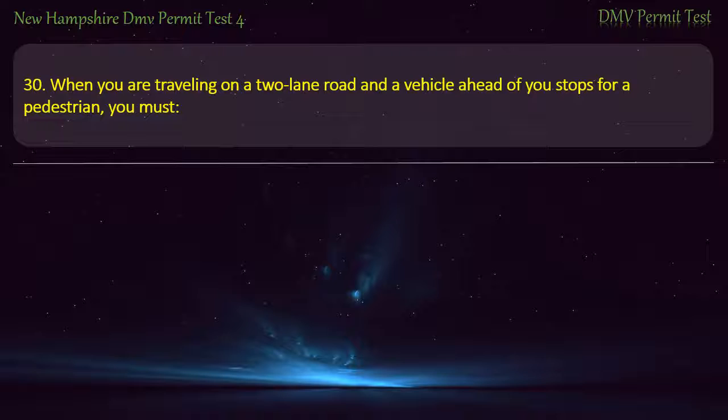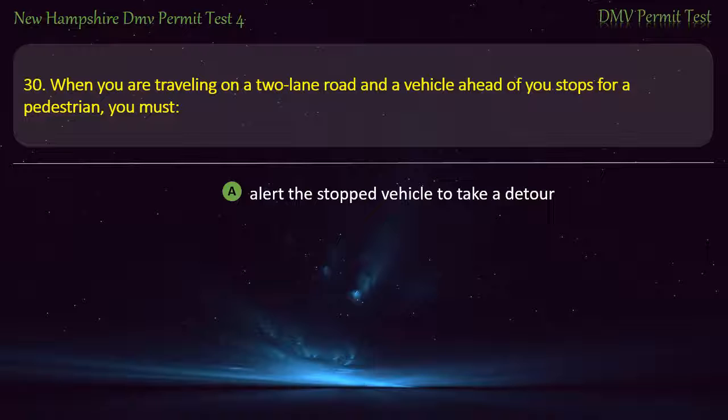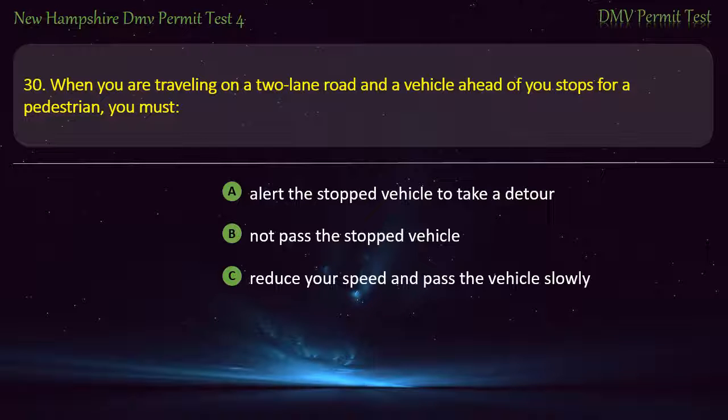Question 30. When you are traveling on a two-lane road and a vehicle ahead of you stops for a pedestrian, you must alert the stopped vehicle to take a detour. Not pass the stopped vehicle. Reduce your speed and pass the vehicle slowly. Change lanes and pass the vehicle quickly. Answer. Not pass the stopped vehicle.